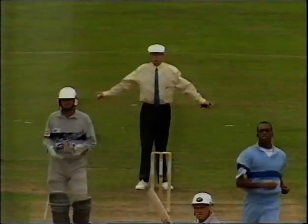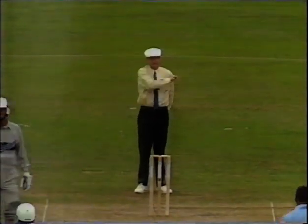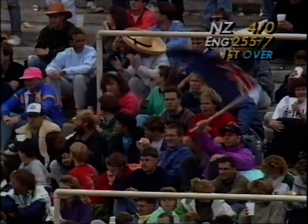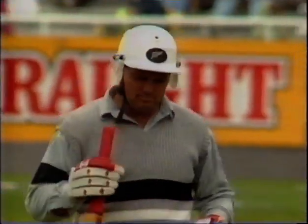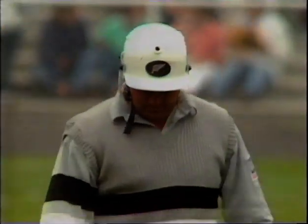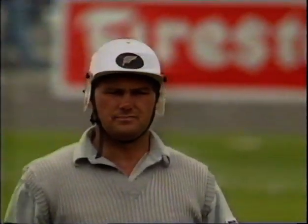And that surely is wide, and it's away for 4-2 by the looks of things. Through the gloves of Alex Stewart. Loose delivery from Chris Lewis. Out. Catch taken by Dermot Reeve at slip, and Rod Latham has gone for nought. New Zealand lose their first wicket in the first over. So that's the worst possible start for New Zealand.